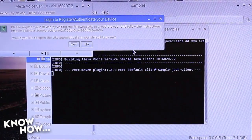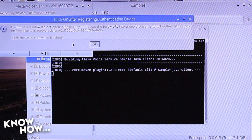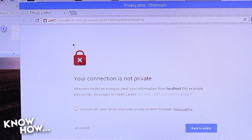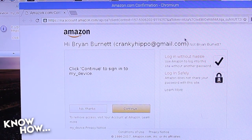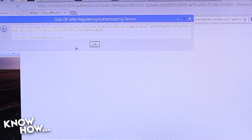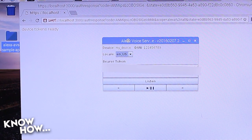So here's the pop-up. Click yes. It'll open up a web page in your browser. When the page pops up, you'll want to click advanced and proceed to localhost. Even though it says it's unsafe, it's fine. It'll direct you to your Amazon account. And this is basically asking your permission to assign your device, and click continue. And you should see device tokens are ready. Then if you flip back to the pop-up and click OK, now your Raspberry Pi is connected to your Amazon services.